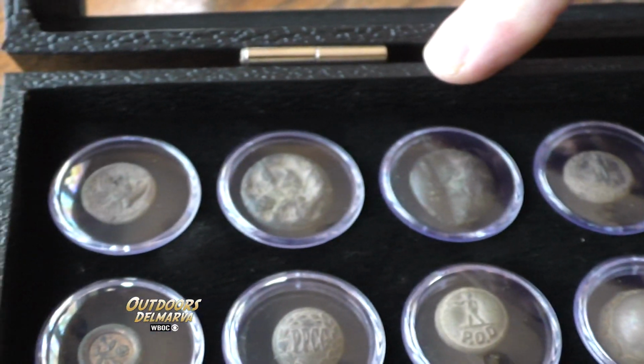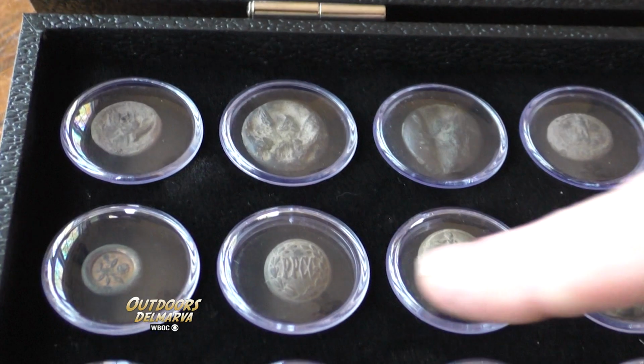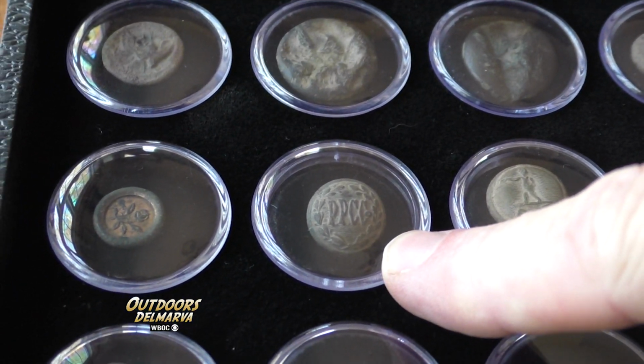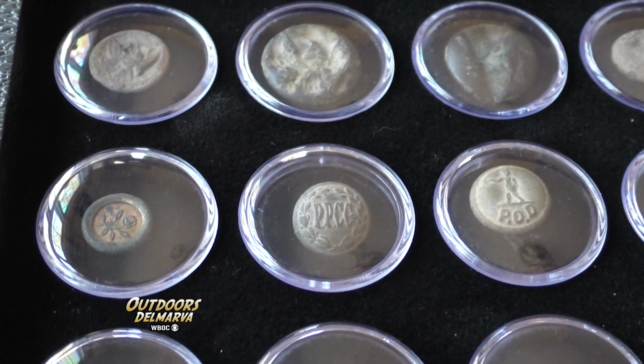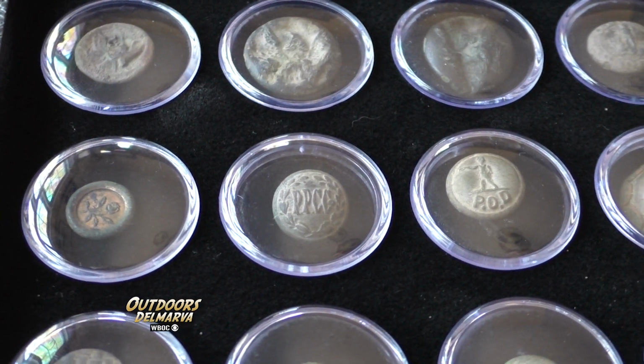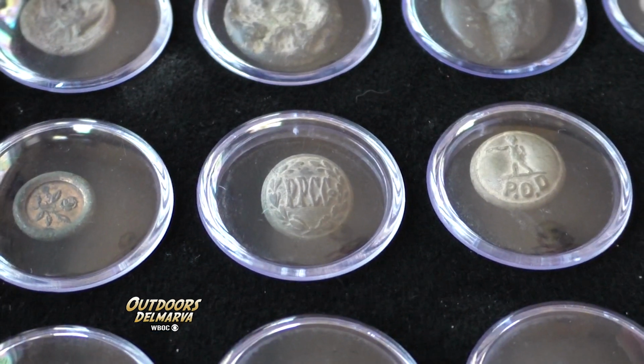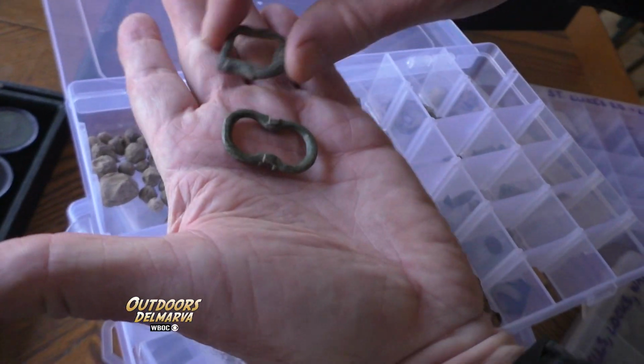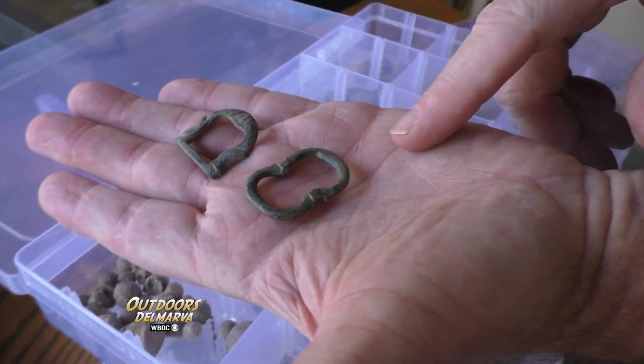These are eagle buttons from the Civil War time frame. But here, this is a Pullman conductor button off of a guy who worked on the Pullman company on the train, 1890-ish. Yeah. Post office department, probably early 1900s. These buckles, so these are 1600s.